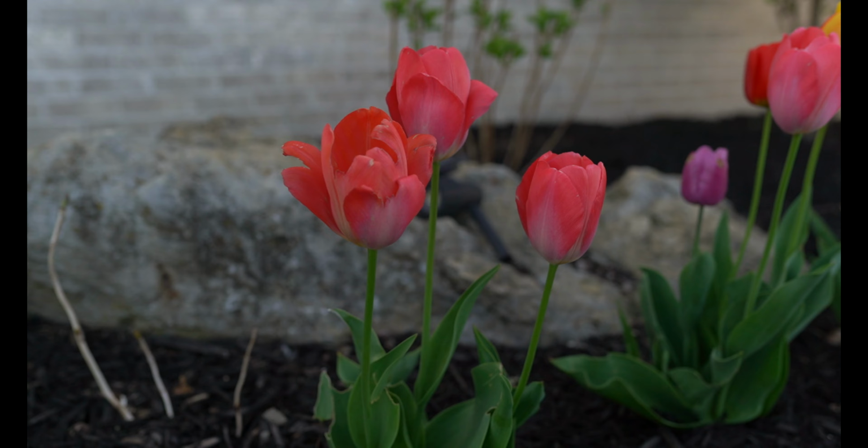And in this video, the tulips are in full bloom. Actually, some of them are way past the bloom, but some of the mid bloomers and late bloomers are now in full bloom. But as you can see, the colors are very vibrant. Pinks, reds, yellows with orange, purples, reds, and yellows.